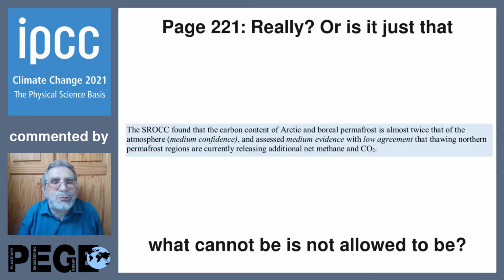And on page 221, there's a low agreement that there are already CO2 emissions and methane emissions from permafrost. It sounds like what must not happen cannot happen. We don't believe it. It must not be. Yes.